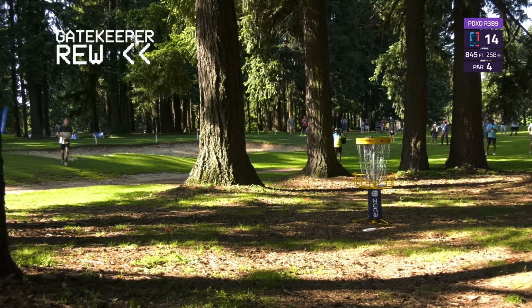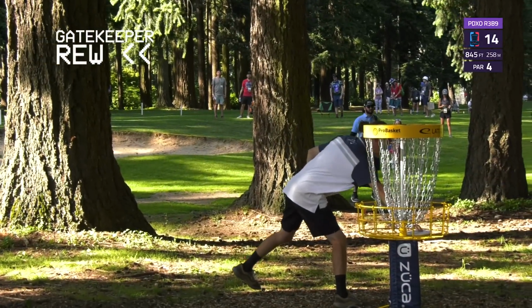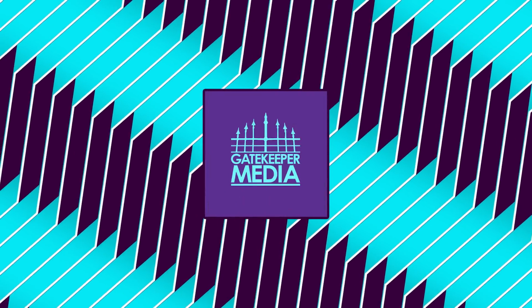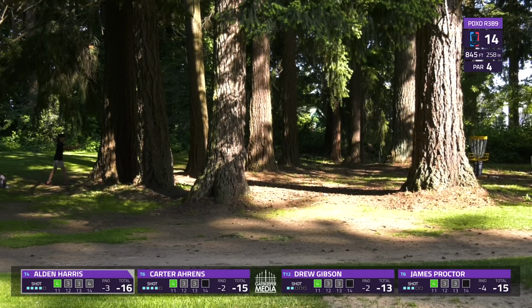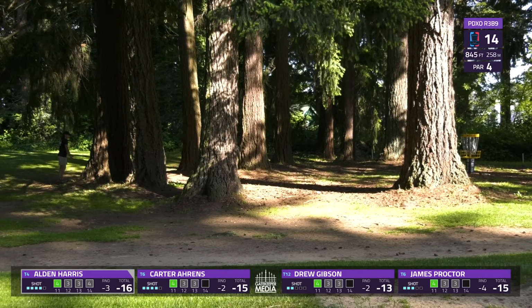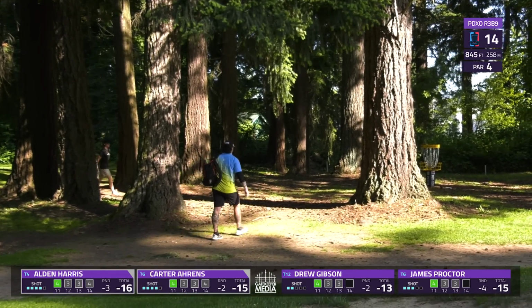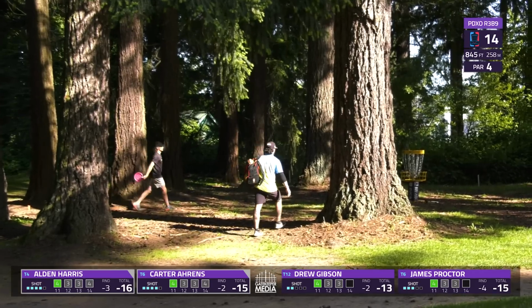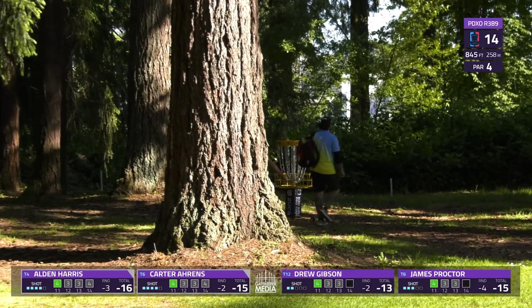You know when you've thrown a good shot. And what a stepper there on that rewind. If you take a look, he's lifting up his back foot the entire time to stay out of that bunker. Great stance, great putt there from Alden. And not to be outdone, Carter says, I'm going to get my par as well. Yeah, tell you what, that's not how you draw it up, but nicely done, boys.